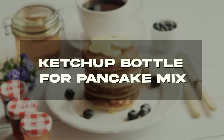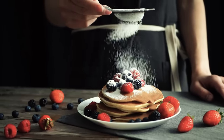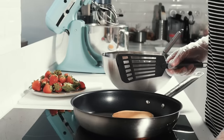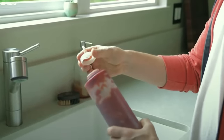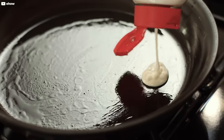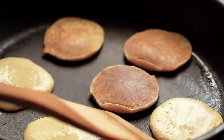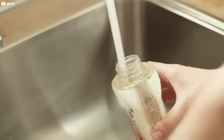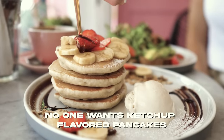Ketchup bottle for pancake mix. If you want to make those fun, fancy pancakes that look like cartoon characters, you've got to try this. Or if you just want to make regular pancakes and want to skip the ladle, try cleaning out an old ketchup bottle and refilling it with your pancake mix. Now you can squirt the mix directly into the pan and there's no mess. And the precision can help you make each pancake perfect. Just make sure to clean that bottle thoroughly before using it. No one wants ketchup-flavored pancakes.